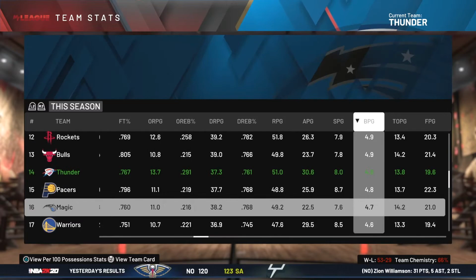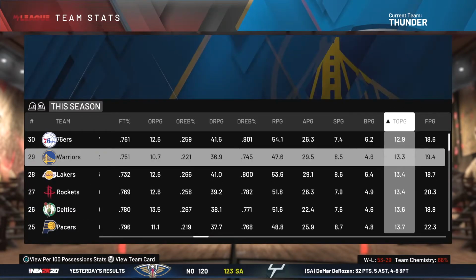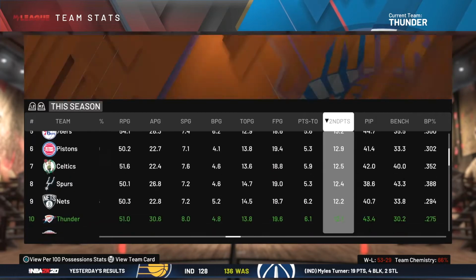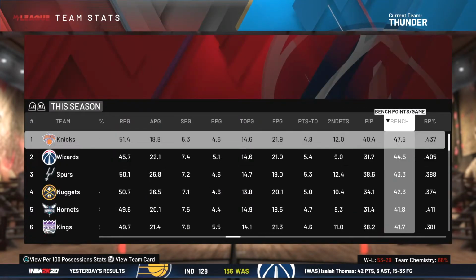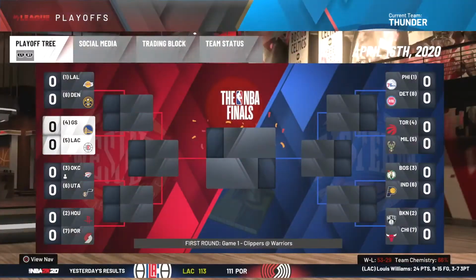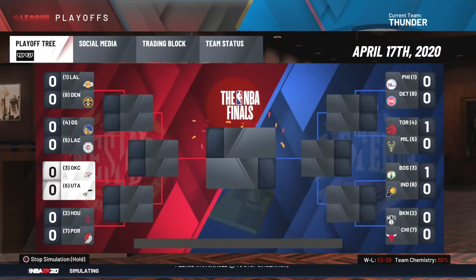And I guess I'm just going to keep showing you guys every single team stat there is. Okay, well, we should be simming against the Jazz soon here, and seeing if we can take them, go up 3 games, and I'll play game 4 or whatever it will be. Okay, I think I've shown enough here. We were actually 3rd worst in bench points. That's interesting. Yeah, so the bench maybe needs some upgrades in the off season.